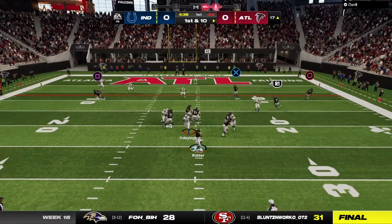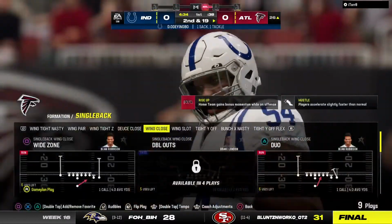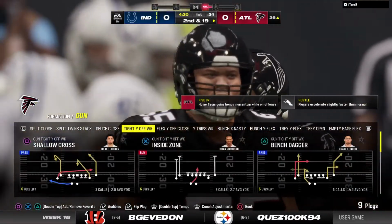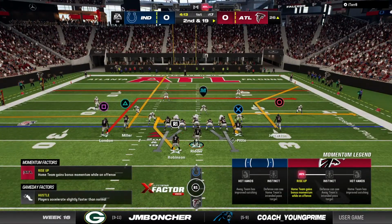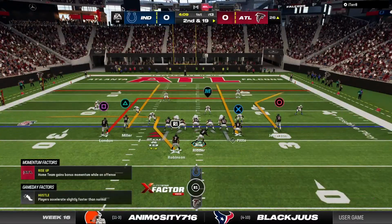On first down, Ritter. Under pressure, and he'll go down. Back at the 26-yard line. Dayo Odengbo. He's the one that got home and takes him down for a loss of 9. And they need to work to at least get some of this yardage back after the sack. 2nd and 19.